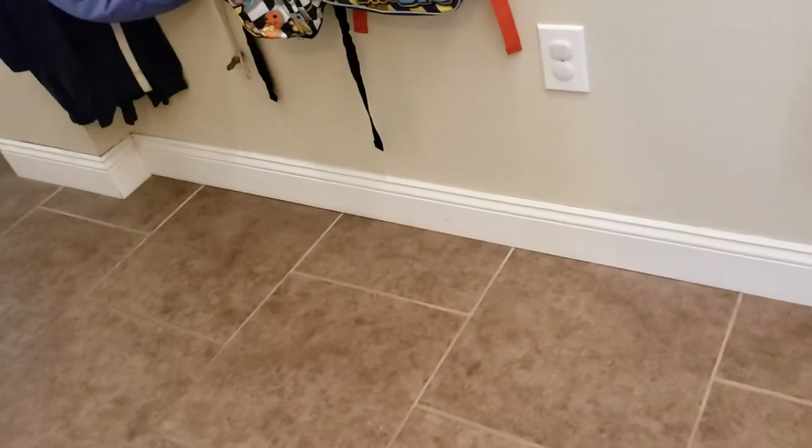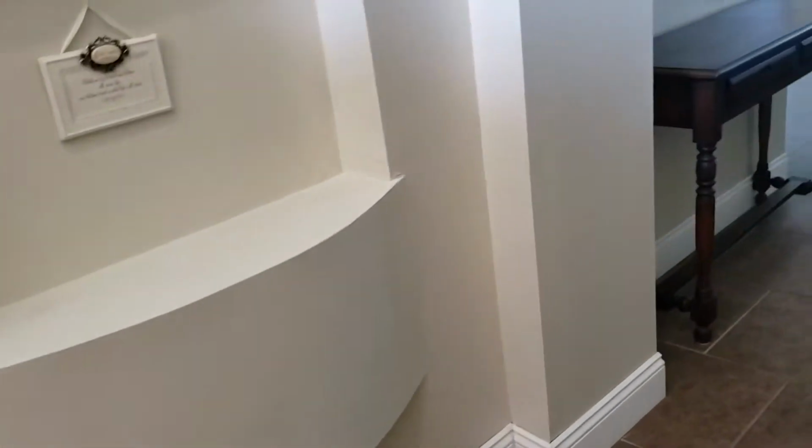Ceilings, it's a knockdown texture, so it's a common type of texture that they do in today's homes. It's not like popcorn or anything. This one has a similar closet to the last one. Okay, so there's those 2 rooms. Does have nice white baseboards. They seem like they're okay. A little bit of some nicks, wear and tear.